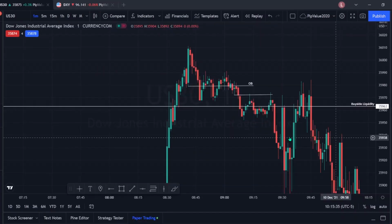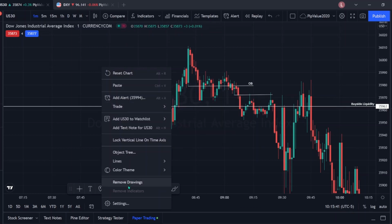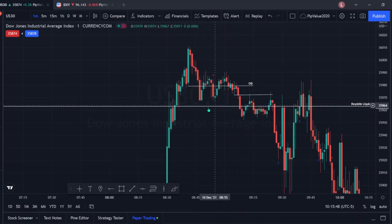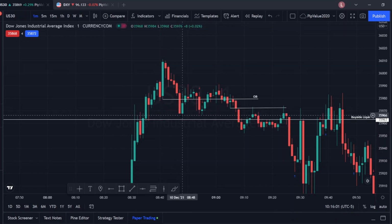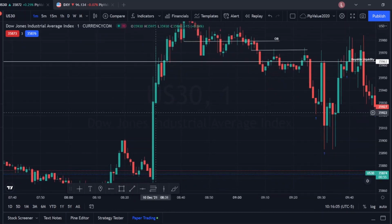I'll bring up the chart again, the current price chart. This is where I entered. Let me put back the executions, so you can see it for yourself right here. I took a sell here. I took a sell here. After I saw price break below this level, for me that was confirmation. Price was now looking to fill that gap that we made reference to here.